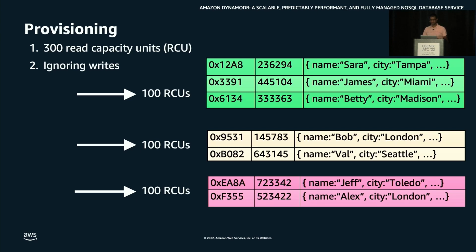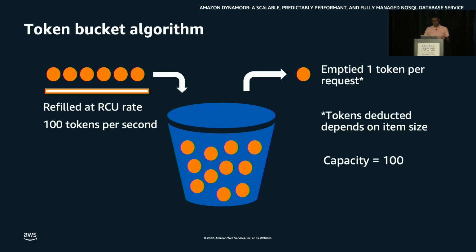Now, this is very different from most other systems. When we partition a table, we took the read and write capacity units and distributed them evenly across all the partitions. In this example, I'm just going to use the read capacity units and skip the write capacity units. Let's say this table was provisioned with 300 read capacity units, then each one of these partitions would get 100 read capacity units. Now we had to implement workload isolation.